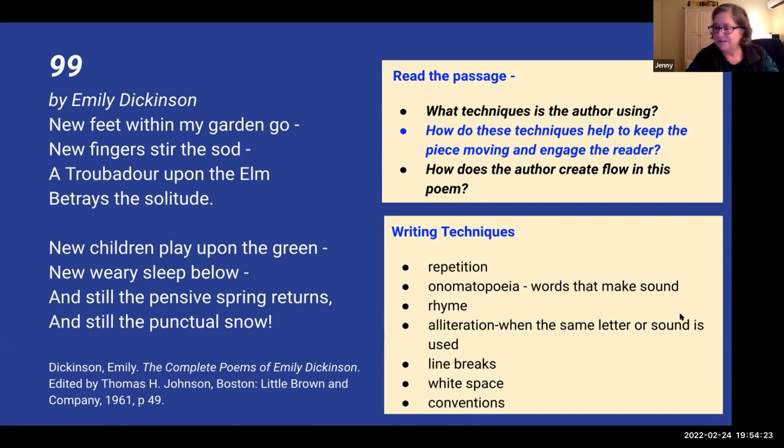So what techniques did you see Emily using here? It looks like she used onomatopoeia, the actual sound, and also just the rhythm of it, the flow of the rhythm, the line breaks. It's just the repetition. Yeah, and she wrote a lot in meter, and meter poems really have that flow. I mean, that's what's so nice about writing in meter. And someone else said repetition too.